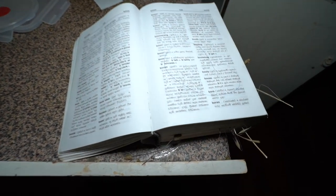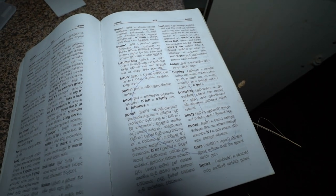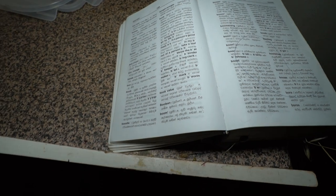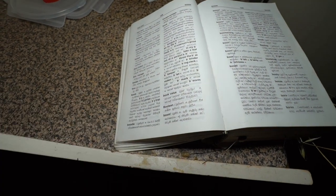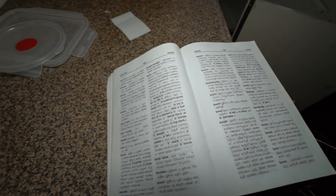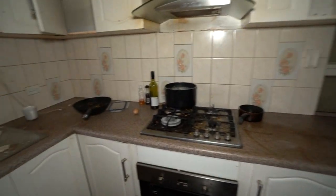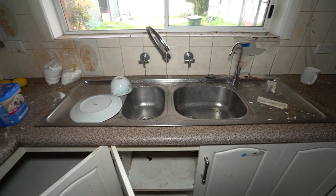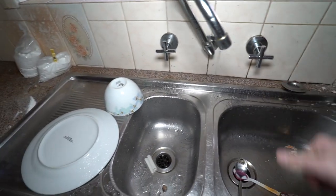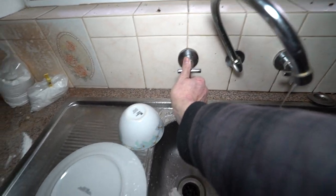It's a different language. Well, it's got the English term and then a different language explaining what the term is. Tap running still.